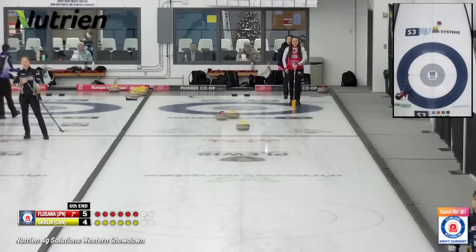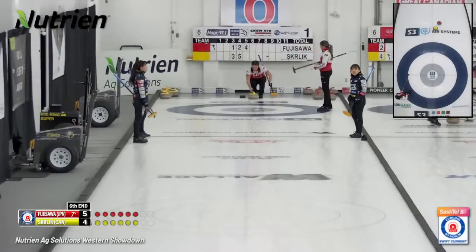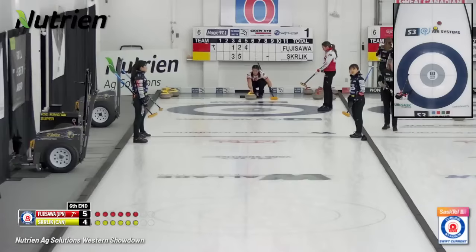And this is Ashton Skrlik's third of the end. The youngest player in this game. She's currently 24 years old. The younger sister to Kayla.